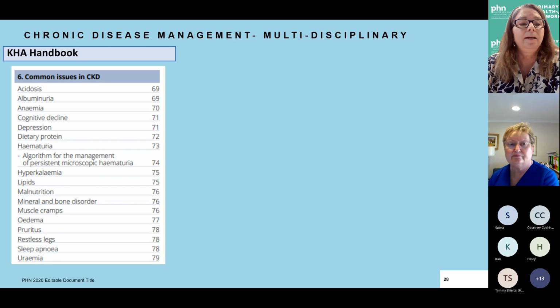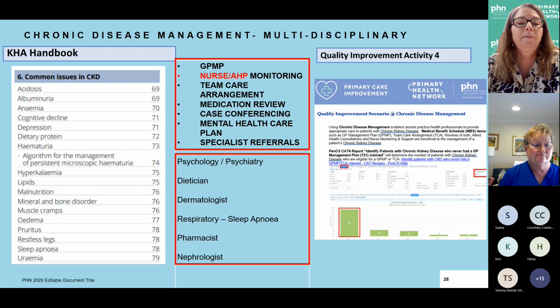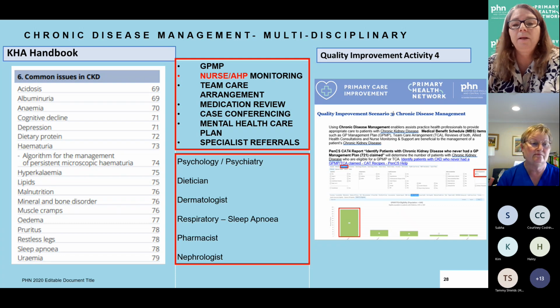Yes, the kidney handbook talks about all the other issues that are common in CKD, and this is really where we can use multidisciplinary care across the whole practice. There are obviously MBS items for chronic disease management, and this is what quarter 3 is all about. This is about finding patients that don't have a GPMP or don't have a team care arrangement.